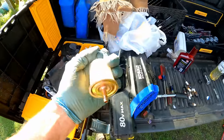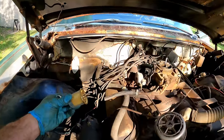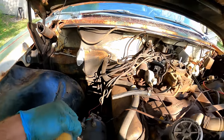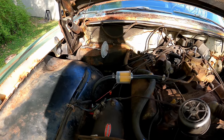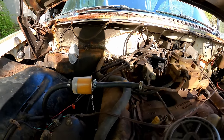Not always a big fan of plastic filters under the hood, but definitely going to drop an inline one in, because we don't know what kind of crud's inside the hard lines going back to the tank. He said he cleaned the tank, but definitely we'll keep an eye on what comes out of it. And let's see if it will fill up the carburetor bowl and then shut off. Oh, that's leaking.